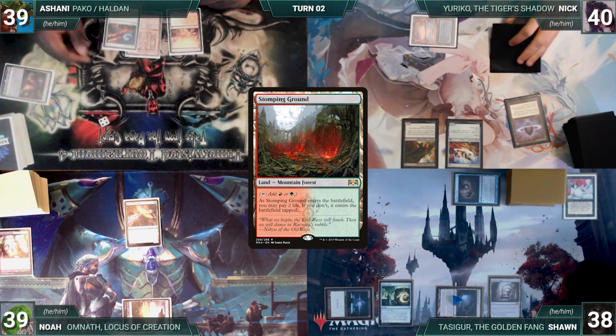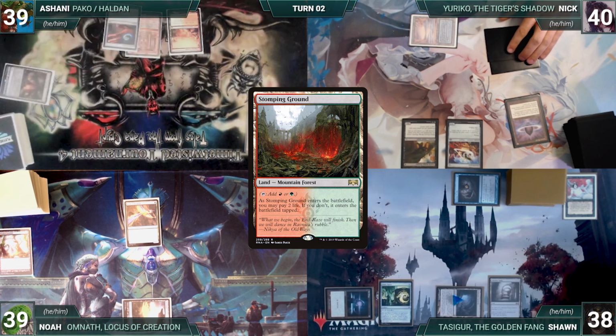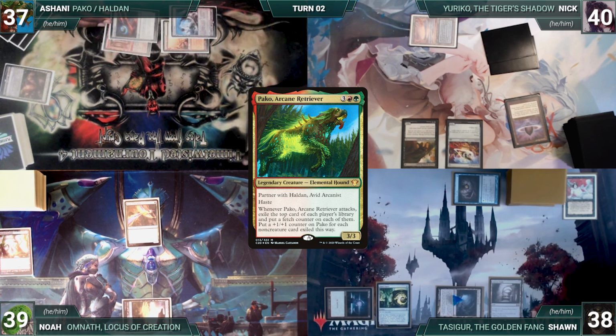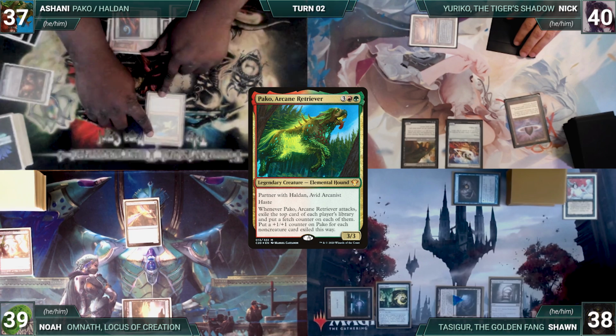During its upkeep, Ashani wins his Mana Crypt roll. He draws and plays a Steam Vents into play untapped, paying 2 life. He casts his commander, Pako, Arcane Retriever. He moves to combat and attacks Sean with Pako.